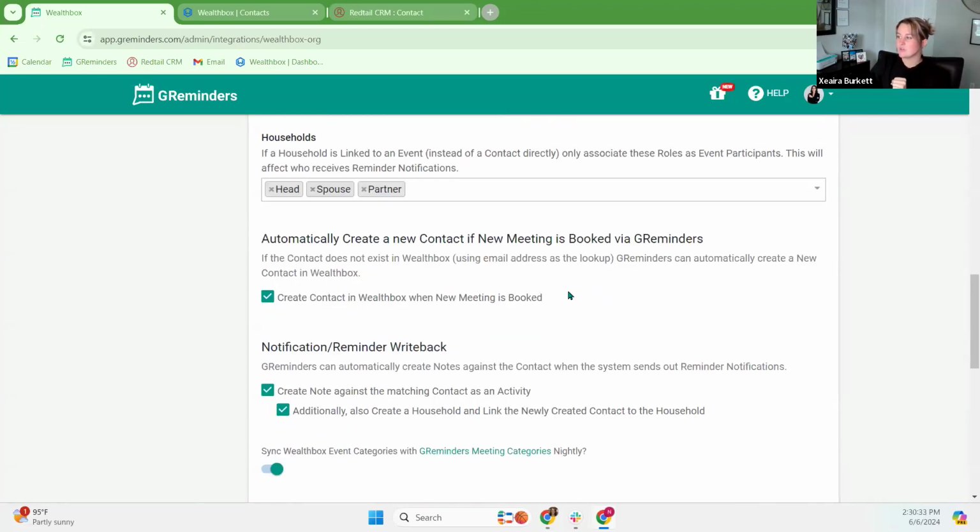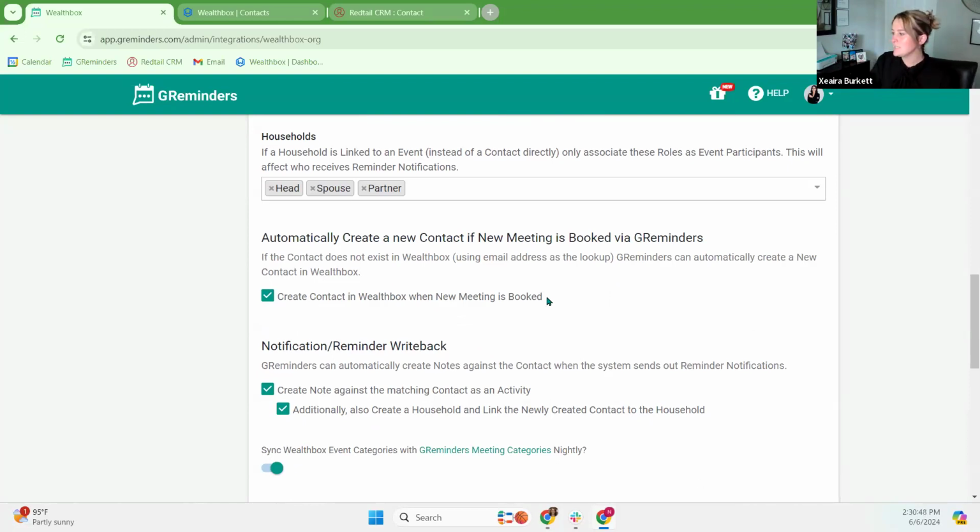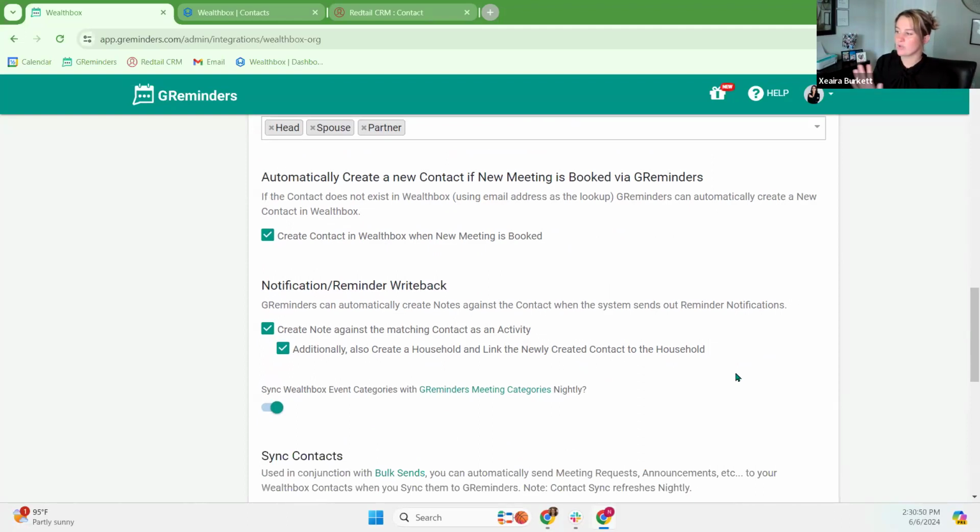Automatically create a contact in Wealthbox when a new meeting is booked. Same with Redtail. Do you want to do that? I say yes. I think it's an excellent idea. You capture as much information as possible. What you do with it later is really up to you, but information is power, so why not keep it? Notification and reminder write back: create a note automatically when we match a contact for our reminders. And this is also how you can toggle on and off creating a household and linking the contact.